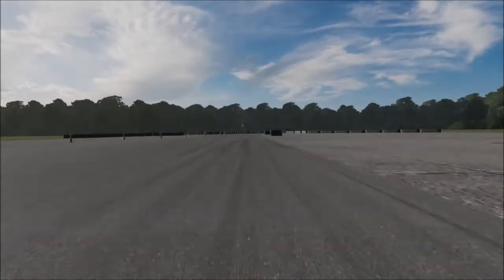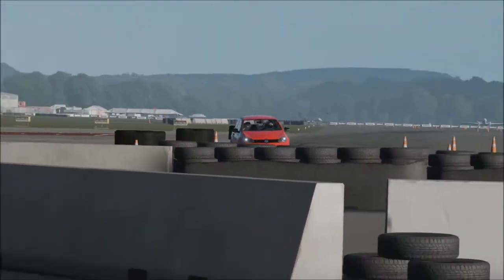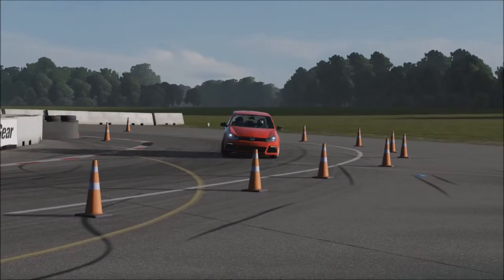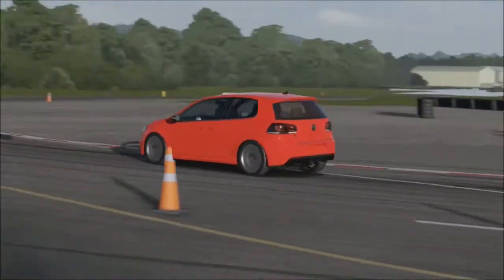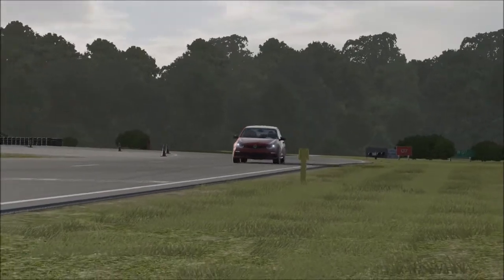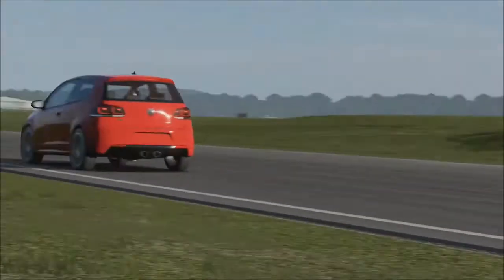The Golf's just a little bit boring to me, and the R doesn't really help it. It is a really good hot hatch, there's no mistaking that. Four-wheel drive and all the rest of it. It is the smart man's hot hatch, but similar to the Audi R8, it just does not excite me in any way, and that's sort of what puts me off these things.